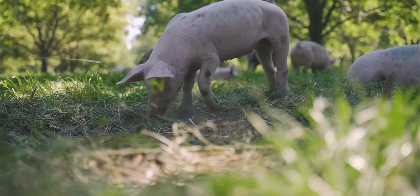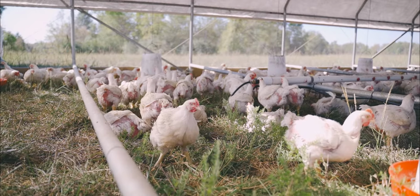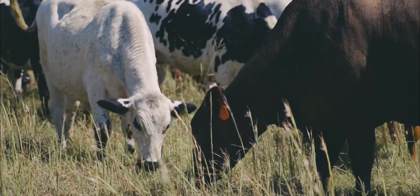The main difference of how we raise our animals here on the ranch is we prioritize working with nature, not against it. And that means making sure that all of our animals have access to forage for the entirety of their life. And that's significant because it creates much more nutrient-dense meat, much more flavorful fat in that meat, and really a much richer experience in the taste and texture.